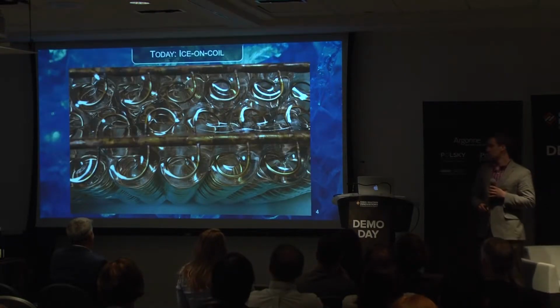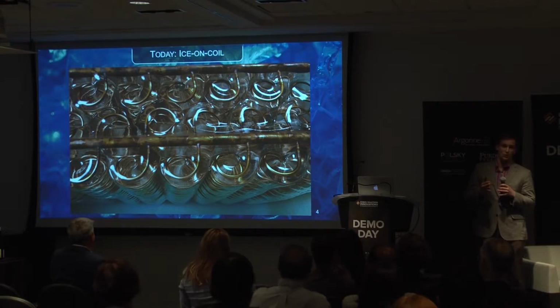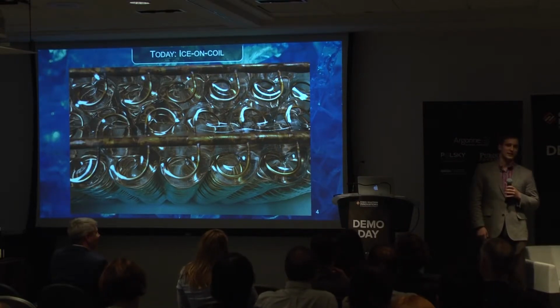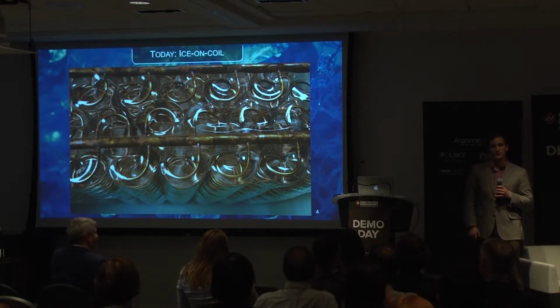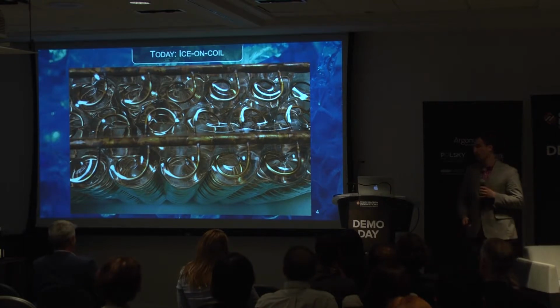All ice energy storage systems today use the same basic technology. It's called ice on coil, and the name pretty much describes it. Ice freezes on the cooling coil radially outwards. Problem is, ice is an insulator. It's bad at conducting thermal energy. So for each extra layer, it makes it that much harder to form the next one.